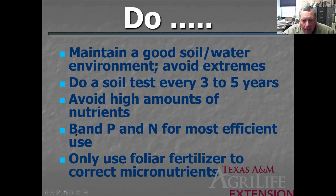If possible, band phosphorus and potassium is what I meant to say there for most efficient use. If you can band nitrogen when you side dress, that's good too. But also if you can incorporate this nitrogen into your water, if you can inject it into your water, you're going to get a lot better use of nitrogen than if you just sling it out there. And lastly, only use foliar fertilizers to correct micronutrients. Don't go overboard on these foliar fertilizers, because I really think you spend a lot more money than you get good out of that particular situation.